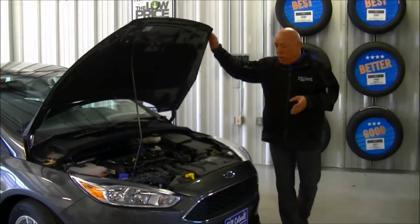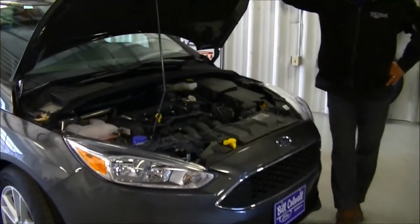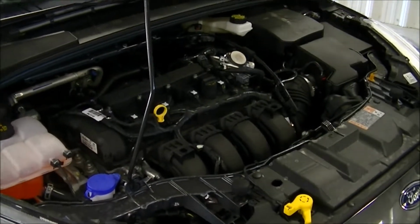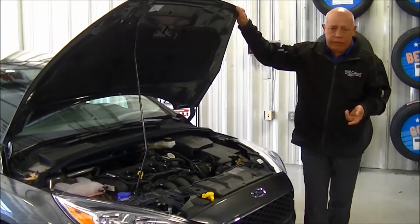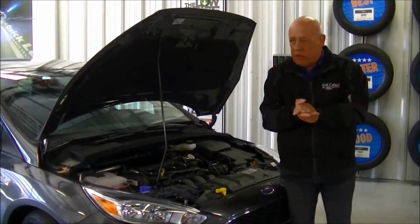There's a 2.0, which happens to be in this hatchback. It gives you about 160 horsepower. We also have a 1.0 EcoBoost, which gives you 123 horsepower and 125 pound-foot of torque. I want to talk about that engine a little bit. It is the EcoBoost with the turbo.